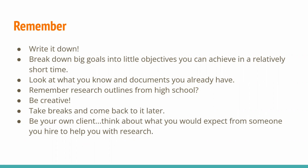Look at everything you already have. So many times I have overlooked documents, gotten excited that I found a date or a name, and haven't carefully read the rest of the document, and there's tons more information to be found that I just didn't look for. Be creative. Think of other places. Can you use tax records? Can you use census records? Can you use school records? Can you use a town index? Be creative in what you're looking up.